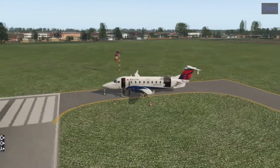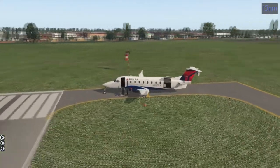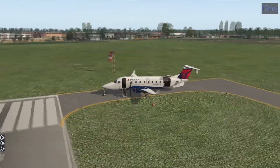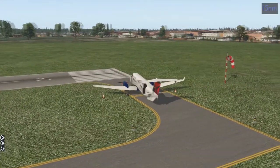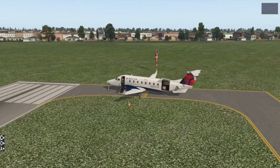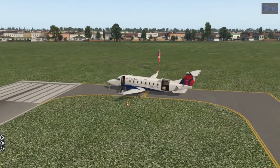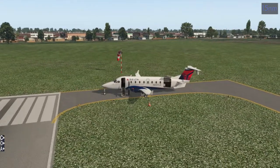But, so what happened last time? If you remember, we used the approach in the GPS, and the GPS brought us way over that way, off the tip of the nose, and gave us a nice big U-turn, but it put us just behind those buildings for a very, very short final, and we were very high because, you can't tell from here, but that terrain goes up very steep. So we didn't have a chance.